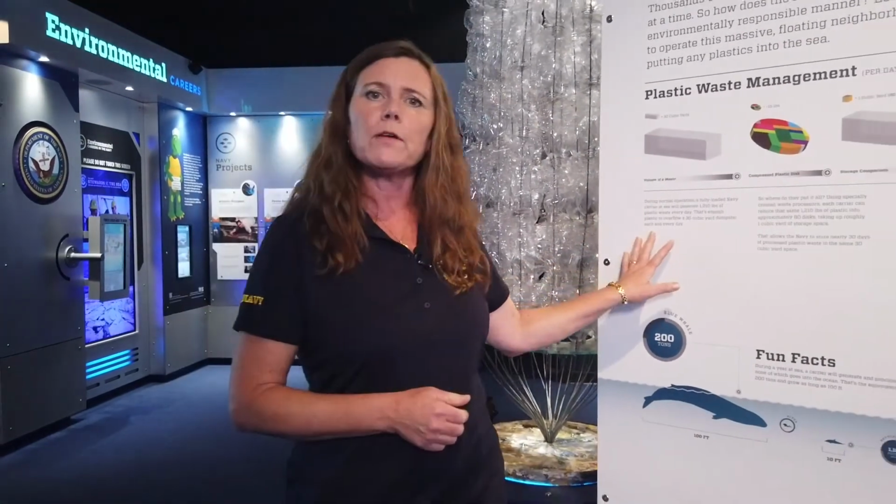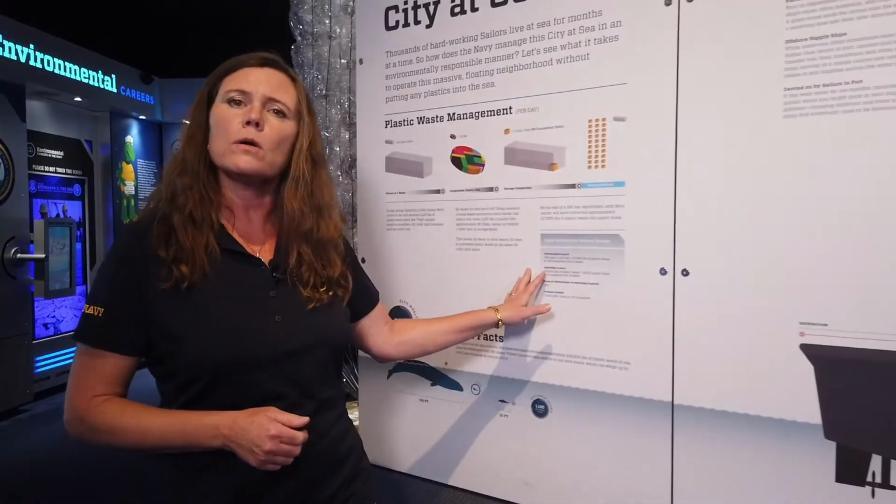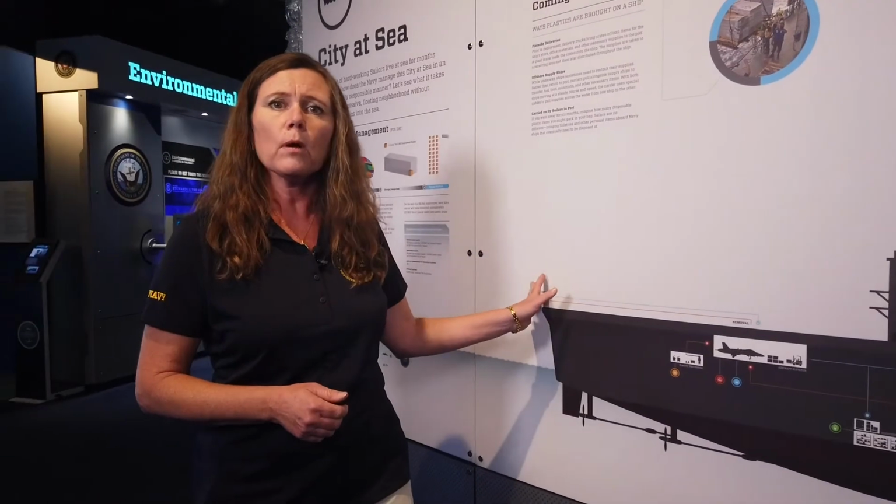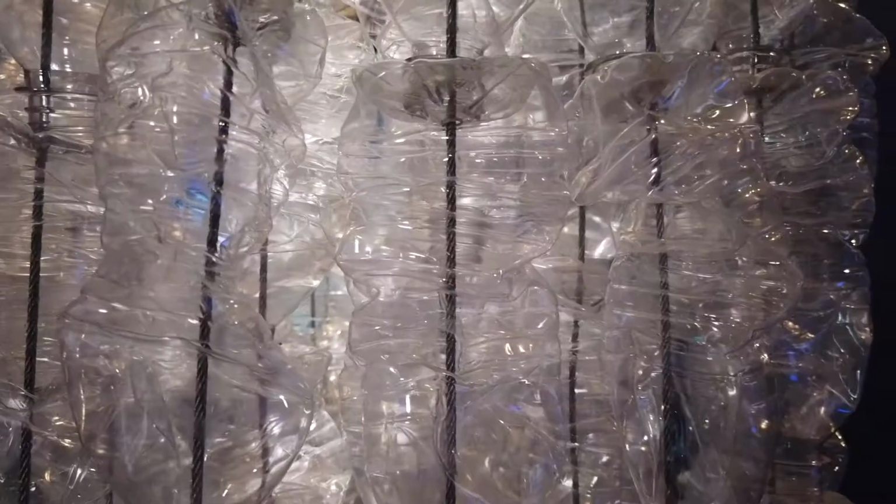On this wall is a graphic of a modern-day aircraft carrier, or essentially a city at sea, the journey of plastic products used on board, and how they're transferred to proper disposal facilities.